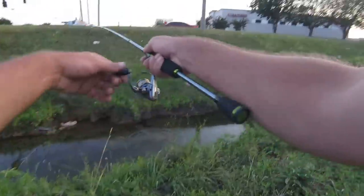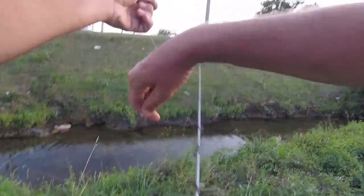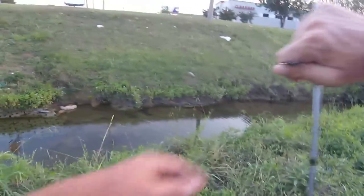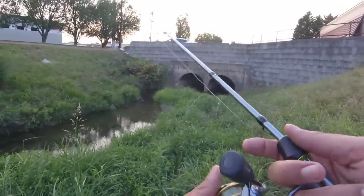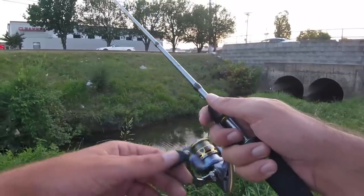These guys, taking off with it, and we're getting a little bit bigger in size. All right, a little bit. Oh, hold on, buddy. Where'd you go? A little bit bigger green sunfish. No telling how many roads and tunnels these little creek flows underneath. No telling how many fish are in there.